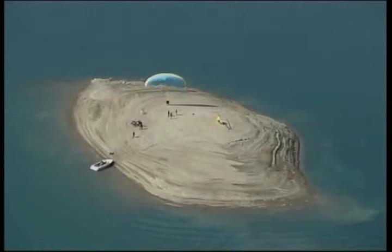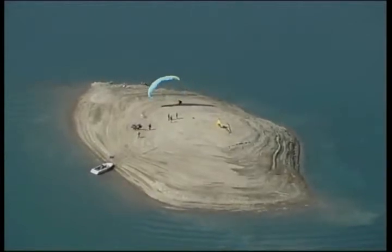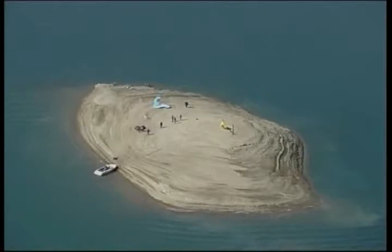Well, I think the counter steering on collapses especially got a lot better. Gliders don't surge as much, they don't turn as much on the collapses. So today I think the problem is more that people do too much on the brakes than not enough.